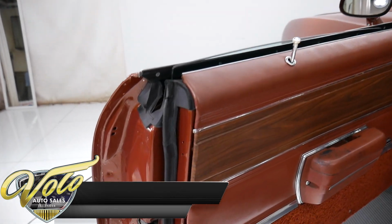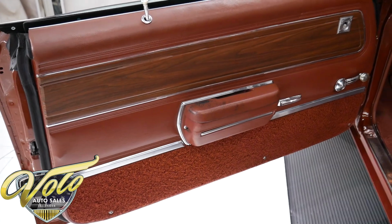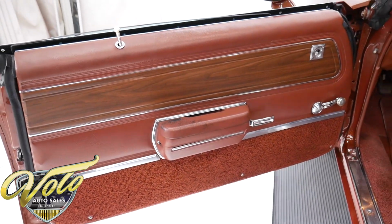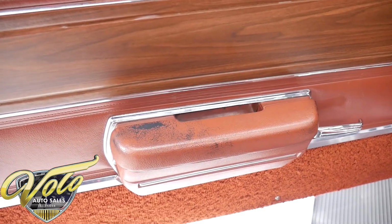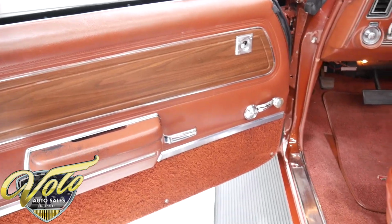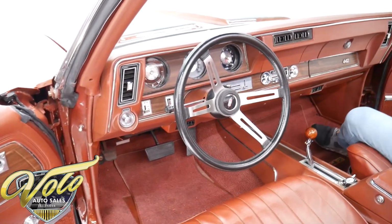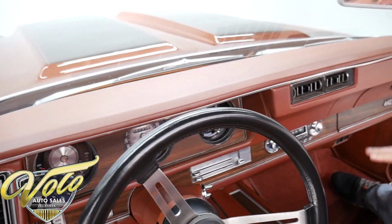The door jambs are painted real nice and slick. Weather strips were replaced. Door panels have been replaced. Looks like the armrest pads had to be dyed, and the dye is wearing off a little bit. The window cranks and the back of the armrest, all that looks real good. The dash pad is all real nice and clean.